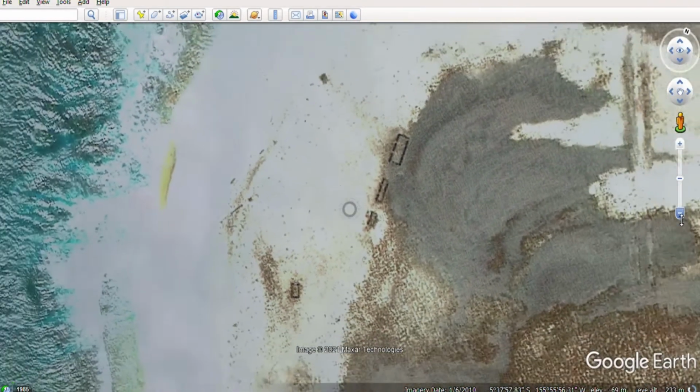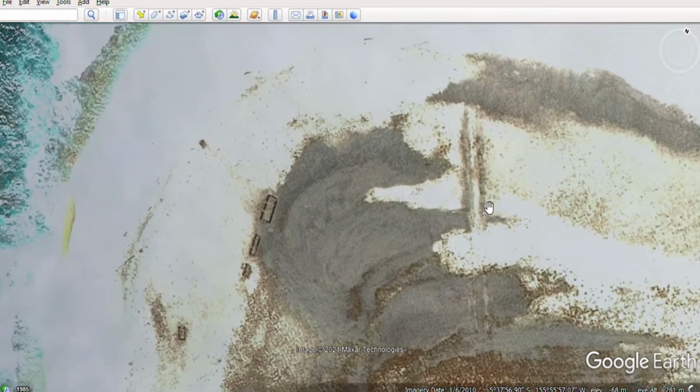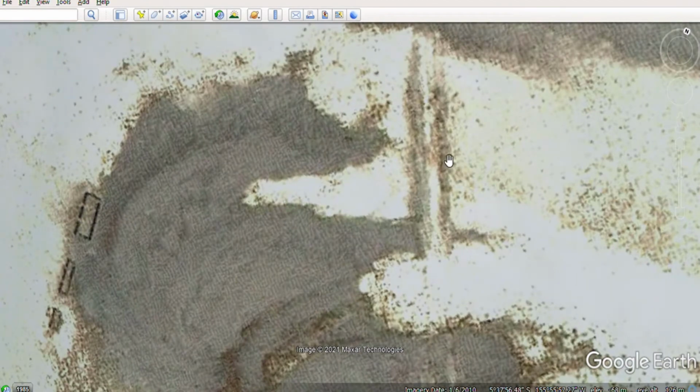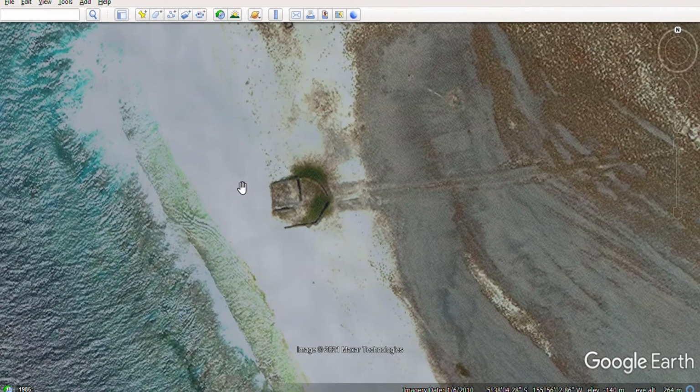That's a little bit bizarre, why there would be a couple of little buildings on this tiny little island out in the middle of nowhere next to this turtle or UFO object, whichever it is. It is amazing, it fascinates me, and I'm sure it fascinates you guys as well. But I just thought I'd share this and show you this one.